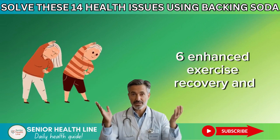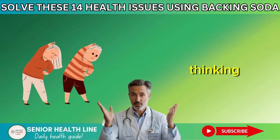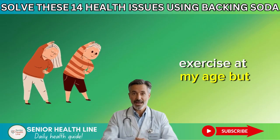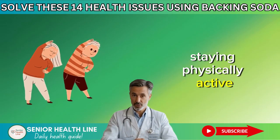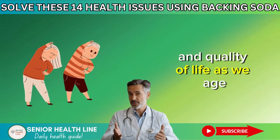6. Enhanced exercise recovery and performance. Now I can almost hear some of you thinking, exercise? At my age? But staying physically active is one of the most important things we can do to maintain independence and quality of life as we age.